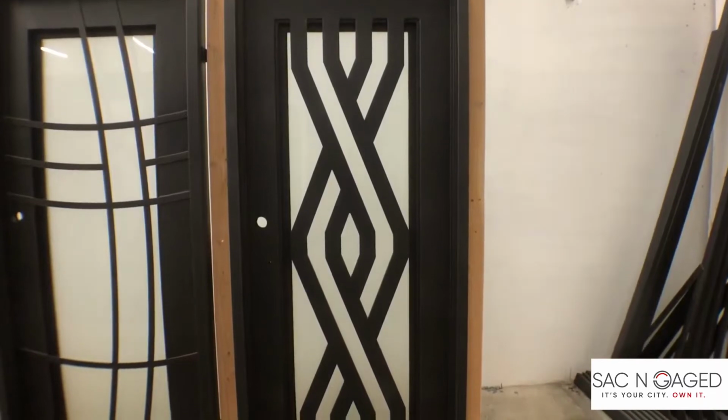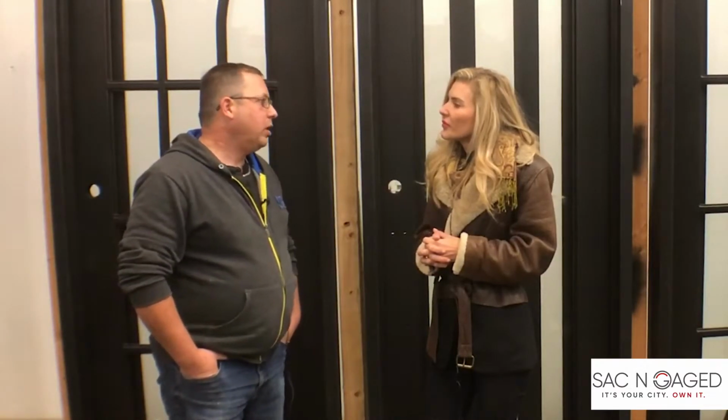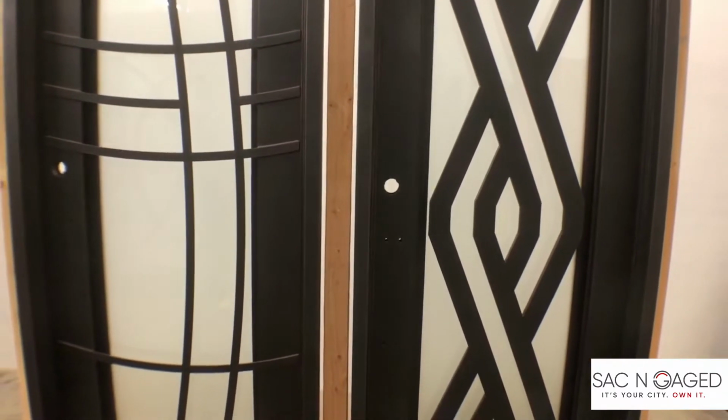How long does this process take approximately from start to finish? All right, so from the start to finish, it takes approximately 10 to 12 weeks if we do something custom. If you need doors that we have in stock, you just tell me when you need it. We can come in and install it, or you can install it by yourself, or find some contractors who can do that for you.